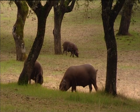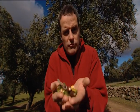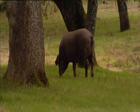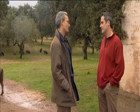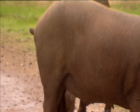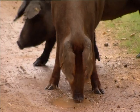They do. This is what the Iberico pigs are after, acorns. And they're real gourmets. They won't touch the green ones, they have to wait until they're ripe and brown. How much will they actually weigh at the end? Well, they are a slow-growing animal. They live for about 18 to 20 months. By the end, it's about 160, 170 kilos. That's a big pig.